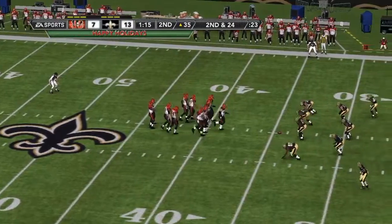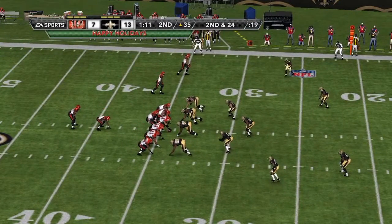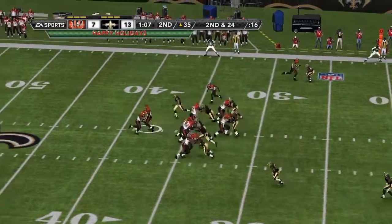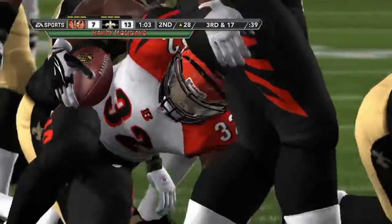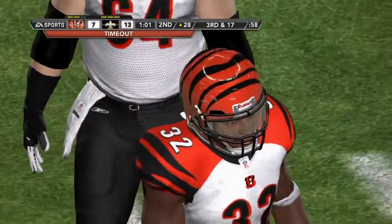Second and long situation coming up here. And he's tackled right around the 28-yard line by Greer.